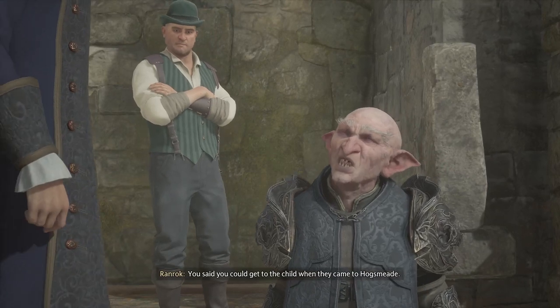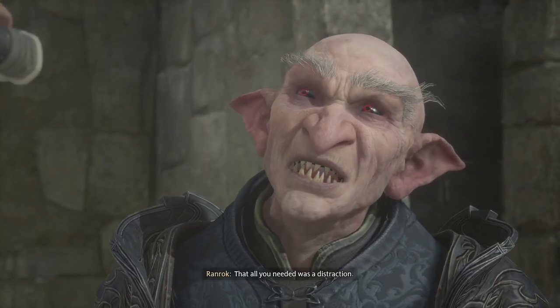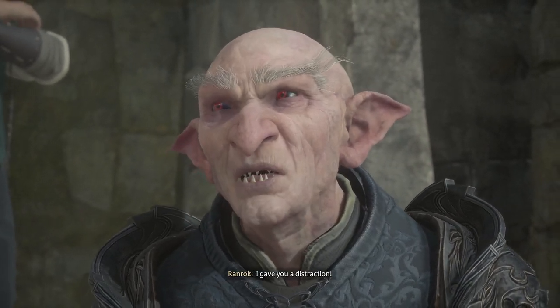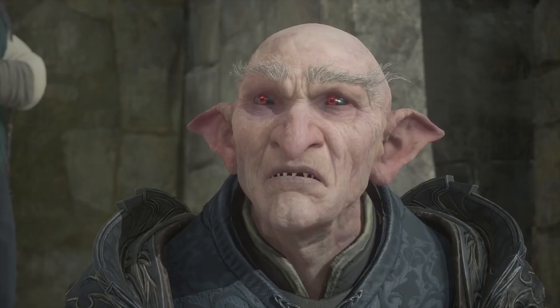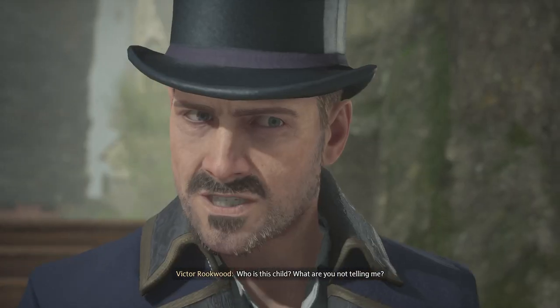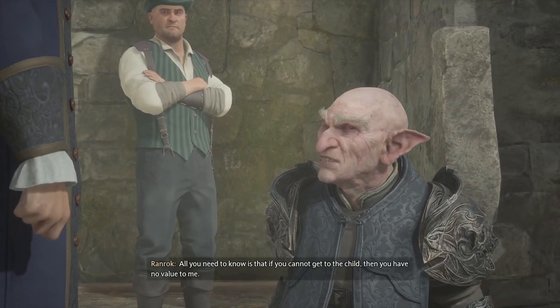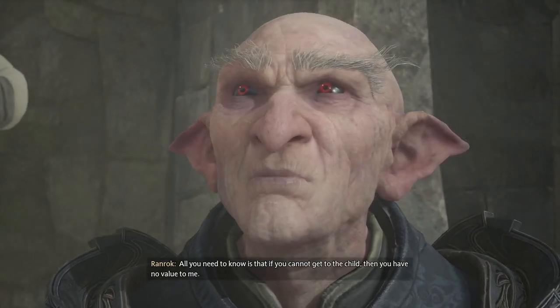You said you could get to the child when they came to Hogsmeade. That all you needed was a distraction. I gave you a distraction. I just watched a student take down your distraction. Who's this child? What are you not telling me? All you need to know is that if you cannot get to the child, then you have no value to me.